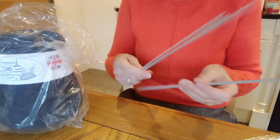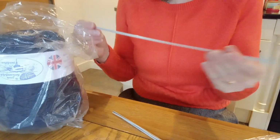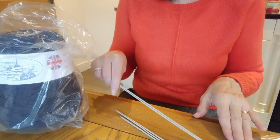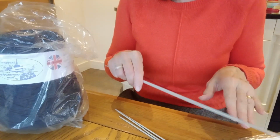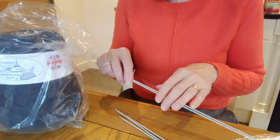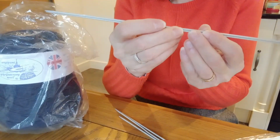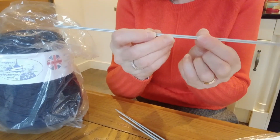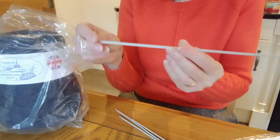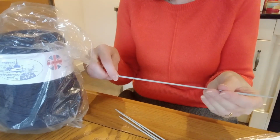I only need 2 needles for this, so I'm just going to use these double pointed needles, and the tension recommended by the Guernsey pattern from Frangipani is approximately 32 stitches and 36 rows to 4 inches or 10 centimetres on these size 13 needles, which are 2¼ millimetre. So we're going to see if this is the correct tension, and I will have to adjust.